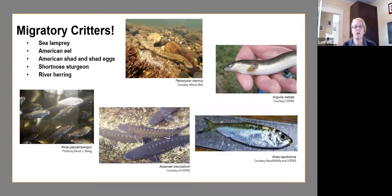So one of the major focuses for the eel is, number one, getting them upstream effectively, but also getting them back downstream without that injury and mortality, especially if you look at moving through multiple projects and focusing on the cumulative impacts. Those injuries and mortality can have a big impact on the population, at least the Connecticut River run.